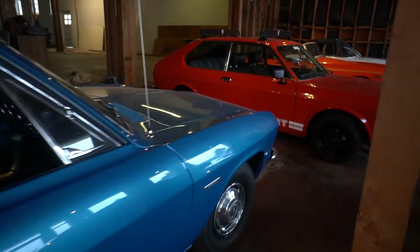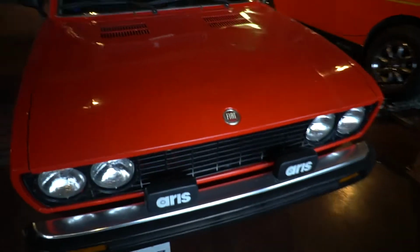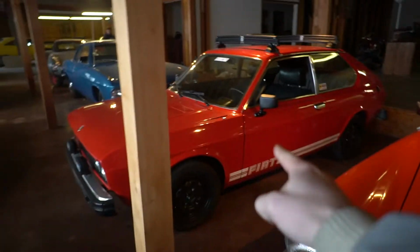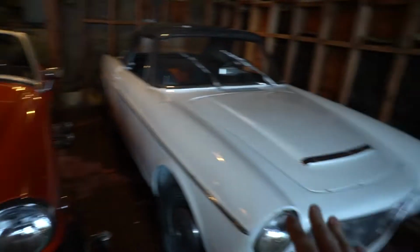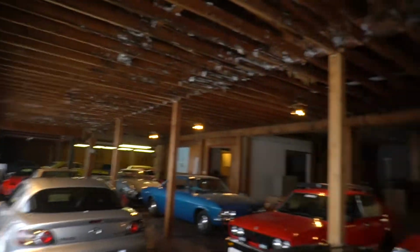Corvair. I almost got myself a Corvair and then didn't. This is really cool too. This reminds me a lot of Dale's Starlet. But wow, some of these are just so cool. Of course, an RX-7. I've always wanted an FB, so it's always good to see one. But this is a super cool building and everything.